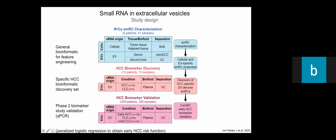And finally, also to look at the small RNA by kind of locus of origin, and looking at those specifically enriched from EVs and those that come from cellular RNA. So the isolation of EVs and sequencing of small RNA was carried out across matched patient urine and serum biofluids. And like I mentioned, EV isolation was carried out through classic ultracentrifugation and this nano-DLD.